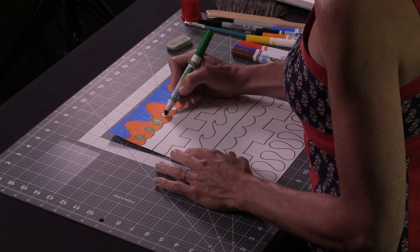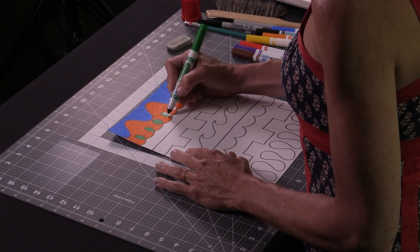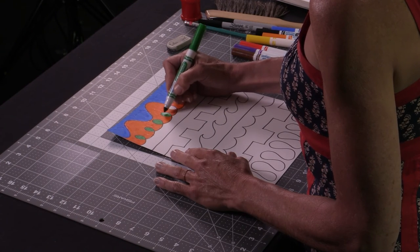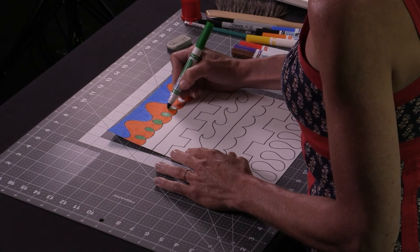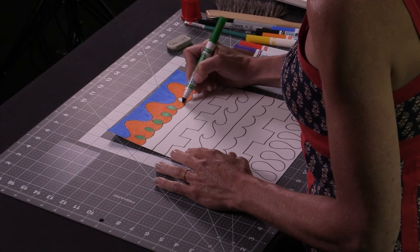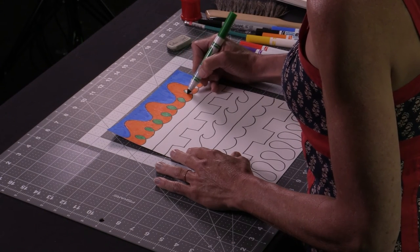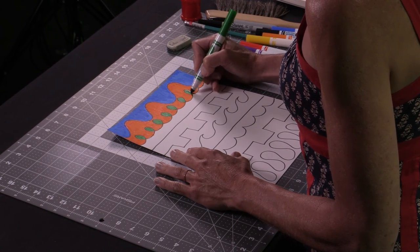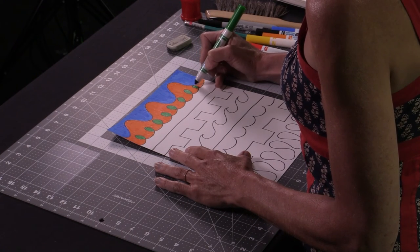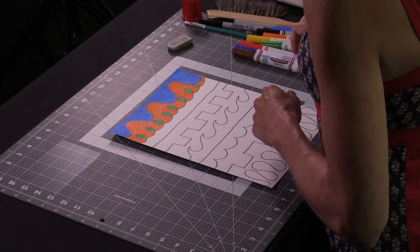Now I'm still being careful. I want to be sure that I have enough time to color. If I'm feeling rushed, it might end up looking a little rushed. That's all right. The more you do it, the better you'll get at all the different techniques that it takes to make art. It's really just practice. Okay, so now, feeling good. Got one more color choice in there.